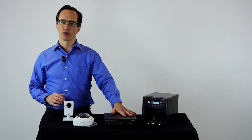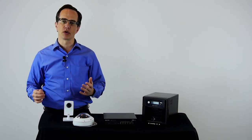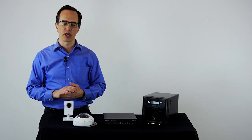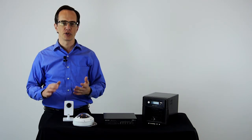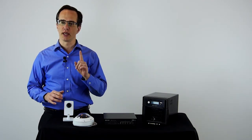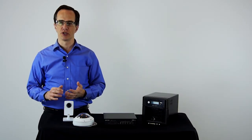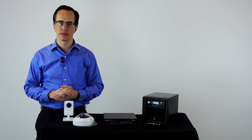Next, a Buffalo Power over Ethernet switch to connect and power the cameras. In the world of network video, we no longer need to run individual cables for power and data. Most network cameras can send data and receive power over Ethernet using one cable. Buffalo has a complete line of power over Ethernet switches which easily integrate to existing networks.